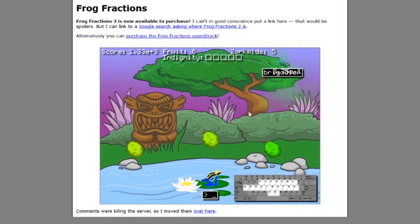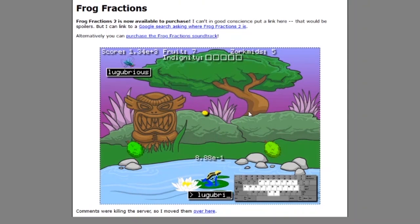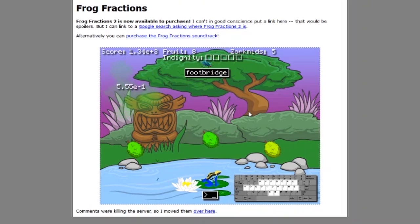bludgeon, brigadier. These are hard words for real. Bedraggles, descend, baguette. Tapping of the dead, eat your heart out. Bullocks. Snuffbox. Agoraphobia. Lugubrious. Can you hear the sound of me screaming nothing or whatever he says in Grim Fandango?